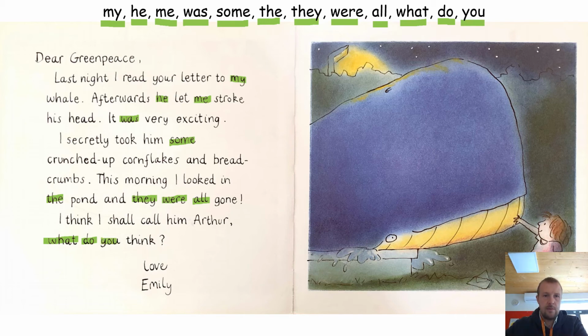Well found. They're all next to each other, aren't they? Let's highlight off words that we're very familiar with. So do we have whale in there anywhere? Yeah, there it is, right at the top. So we know that one. Okay, let's read through together.